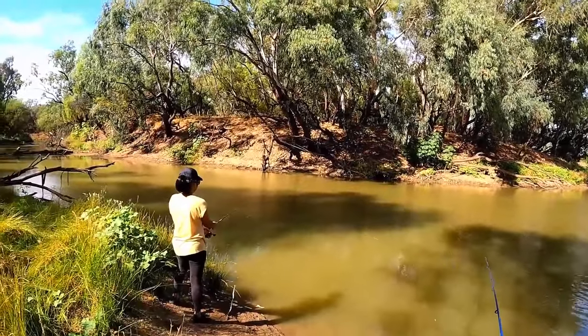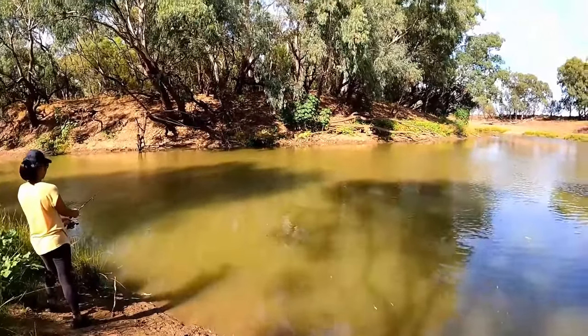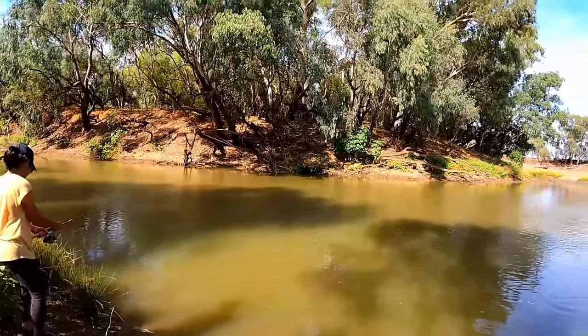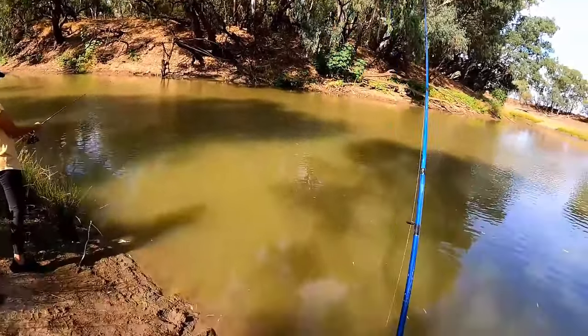Oh, that looked like an alright bite. Yeah, that's the second bite. Well, they're on the bite anyway. I've decided we're going to put a worm on Josie's rod as well, because Eileen's just getting bite after bite out here and nothing's touching the yabbie.